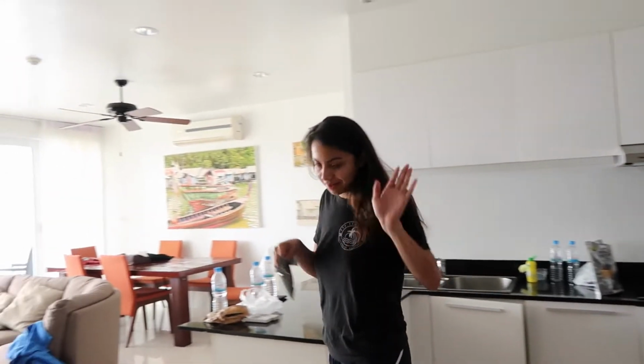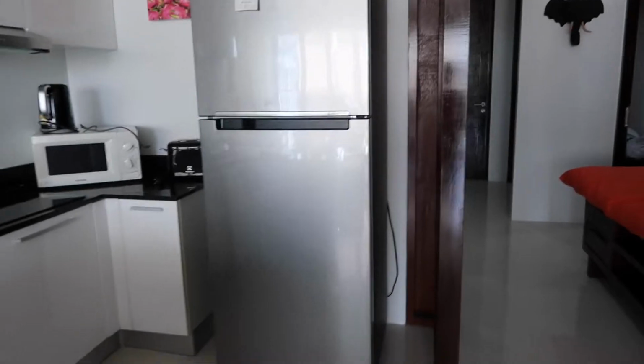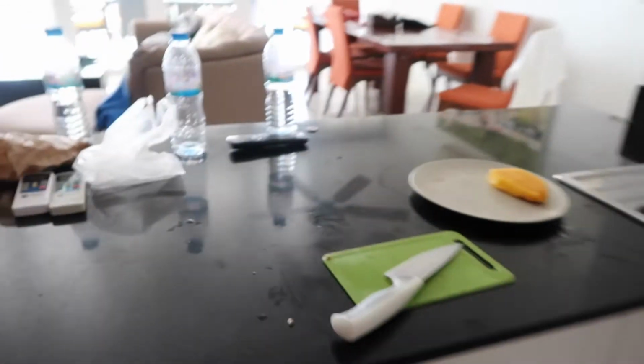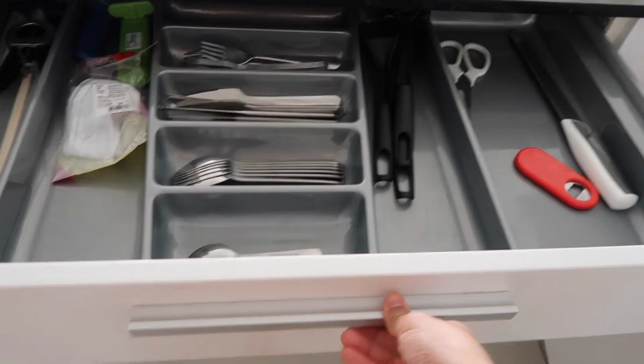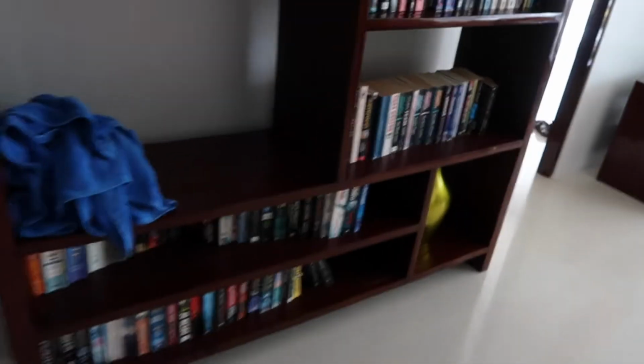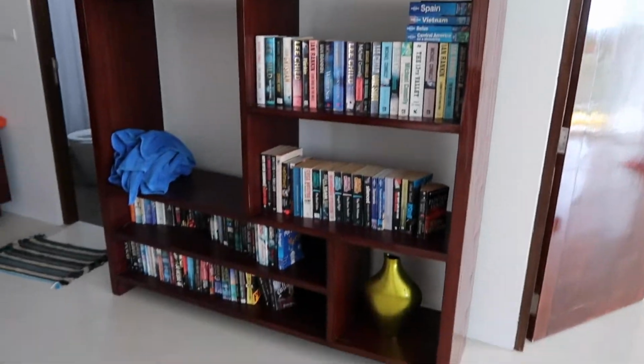Okay, and then this is our kitchen. There's Carla. It's a full kitchen and it has a fridge. They gave us ice. Yeah, we have some ice. They gave us kitchenware and stuff. So if we wanted to cook, we could. I cut up some fruit earlier. And then we have a whole bookshelf thing over here.